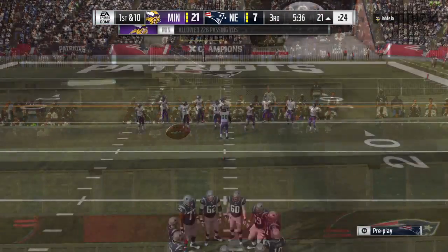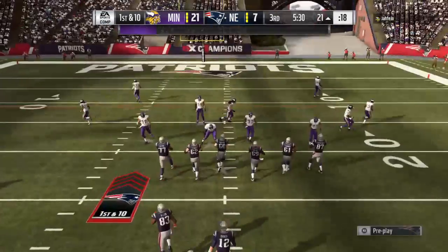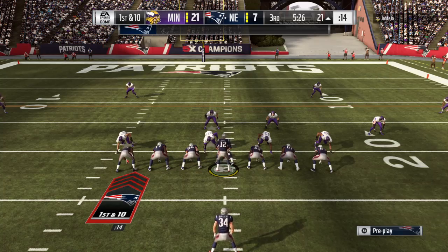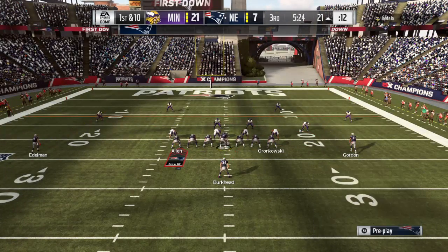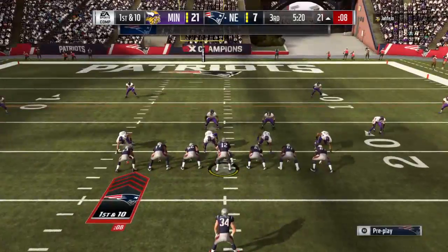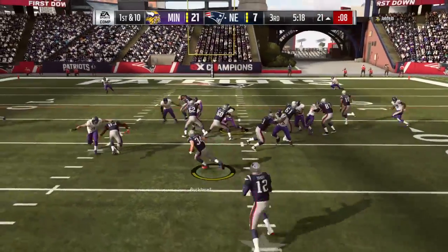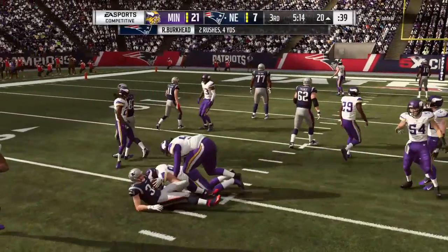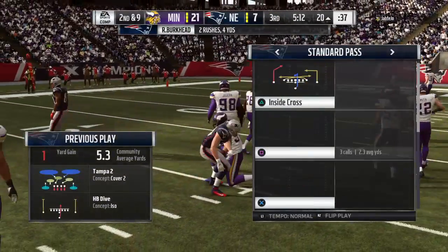25. Put the burners on him. Before reaching the 21. From Viking territory now, they'll come up 1st and 10, all the way down at the 21-yard line. Brady going to give this one to Burkhead. Credit him with a 1-yard gain there to make it 2nd and 9.